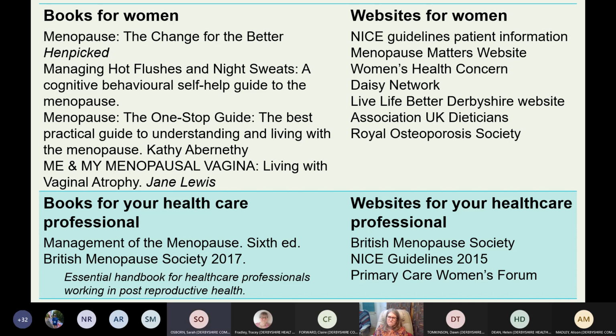Can I take vaginal estrogen along with HRT patches? Yes, you can take vaginal estrogen. Sometimes HRT on its own, if people have particularly severe genitourinary symptoms, what we call systemic HRT, which is oral or transdermal HRT, is not enough on its own, so you can take vaginal estrogen as well.